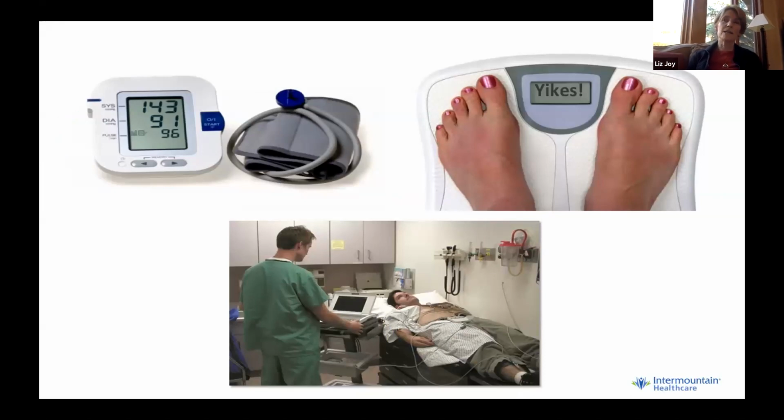This is one of my favorite slides, and it's this whole idea that we need tools. We need tools, and we need prompts that will help us do a better job in healthcare delivery. And we have tools for a lot of the downstream consequences of physical inactivity. We have sphygmomanometers to assess blood pressure. We have scales to assess people for overweight and obesity. And we have angiography to detect heart disease. But what tools did we have in order to integrate a regular assessment of physical activity into the exam room?